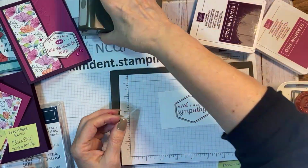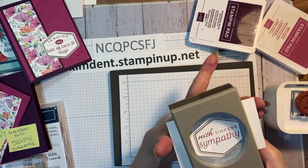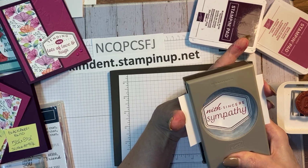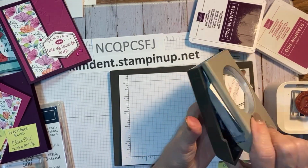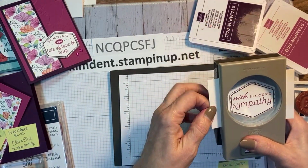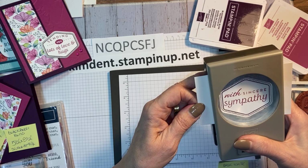Gorgeous. All right, I'm gonna put this in here. And if you're new to stamping, this is kind of funny. A lot of times if you hand somebody who is new to stamping a punch, typically they'll go like this. But how we punch is we flip it upside down so we can see exactly where it's going.